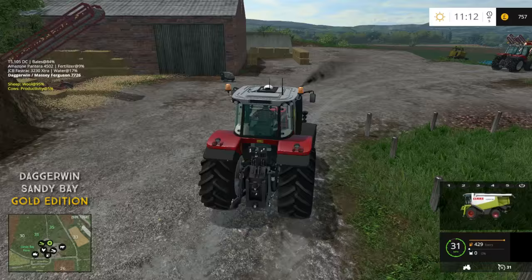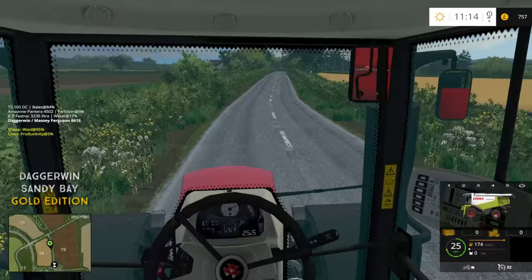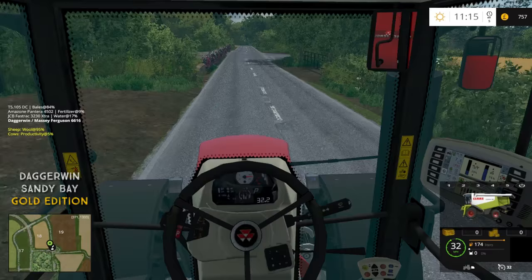Alright, so that is all ready. We're just making our way up from the traffic lights where it decided to get stuck. But, yep, we'll swap it over to the 7726 and then we'll get cracking in the field. Now, I'm going to bale the entire field and wait until we've done it all before we start to clear the field, because I like to see a fully baled field.